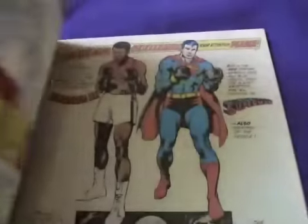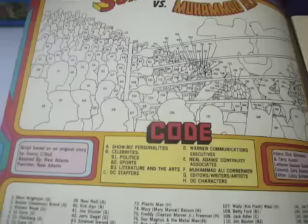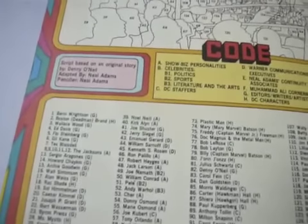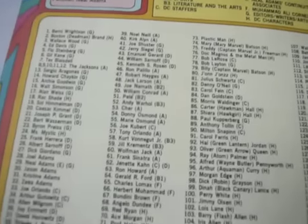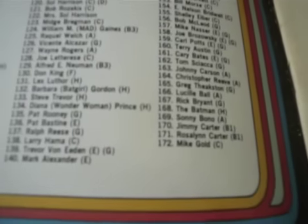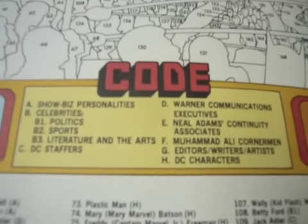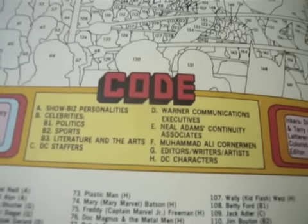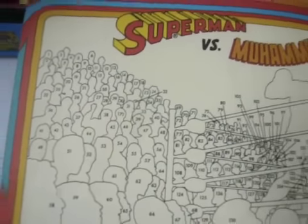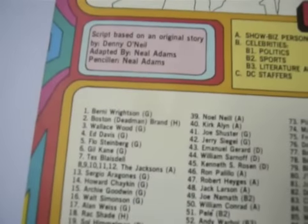I'm going to show you inside this book. Beautiful white pages, as you can see. And inside the front cover here we got a code with a who's who of what's on the cover. And you got a bunch of different classifications of people. They have showbiz personalities, DC people, Neil Adams crew, 172 different people packed into the cover there. You got politicians and sports people, even Warner Communication executives. But here's one for Captain Strangelove, right up here in the top left there, the #1 man, Bernie Wrightson. Would you believe?